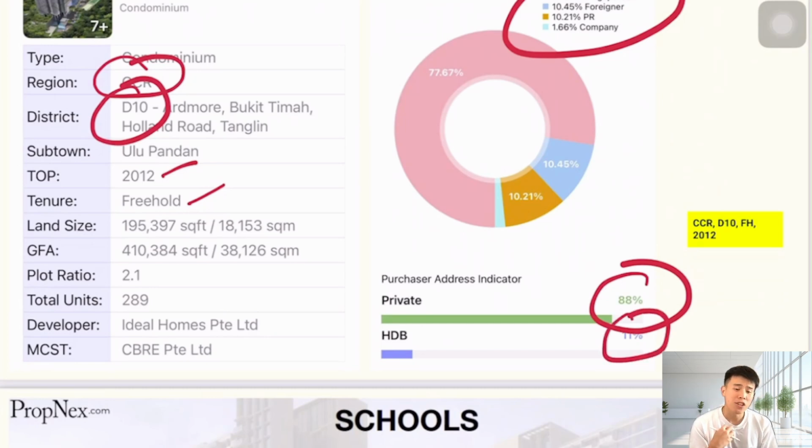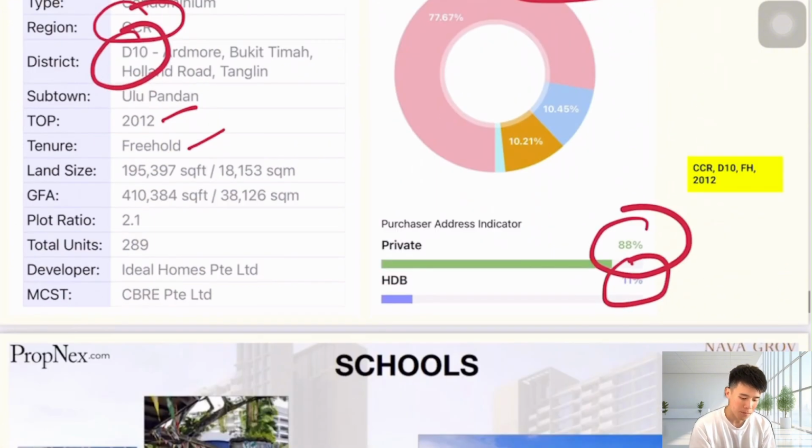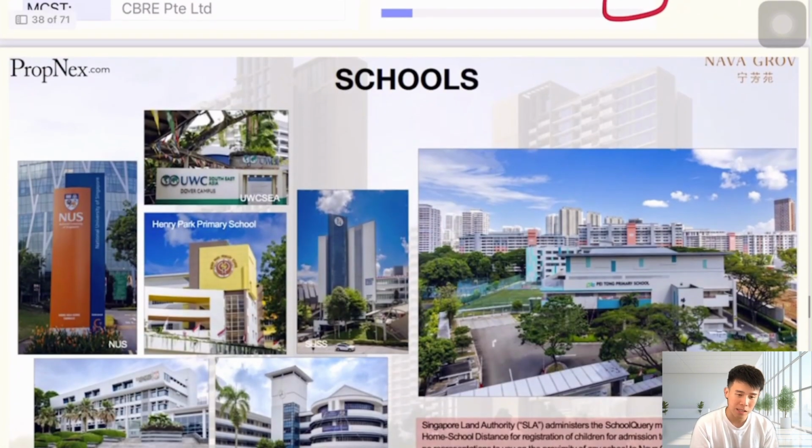So I myself actually had a client that was looking at Trizon purely because they needed the address for Henry Park Primary School. I don't know if you feel that the school is important, but I already have buyers that have looked at Trizon purely for the primary school itself, and they managed to get the kid into the school. So I do see the selling point for Pinetree Hill and Nava Grove, because they are not paying the D10 freehold CCR pricing just to get the address for Henry Park Primary School. So of course here we see the schools.